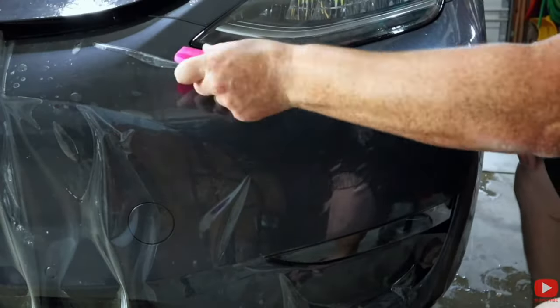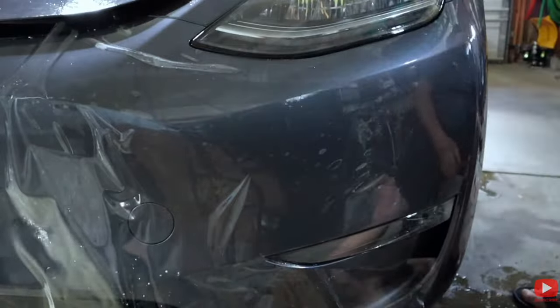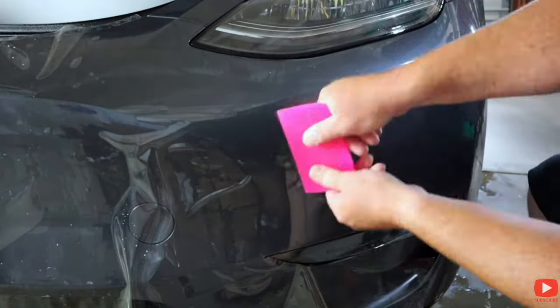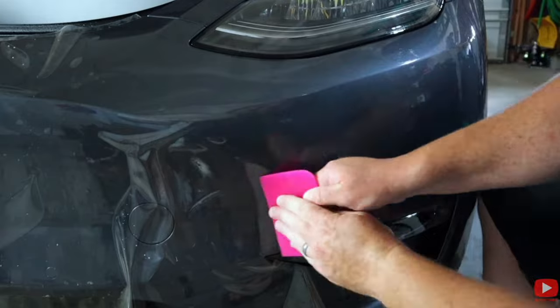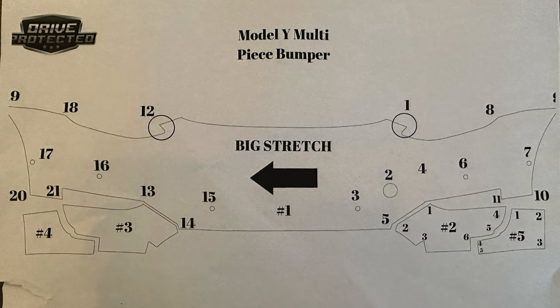So a few months ago, I was talking to Eric about PPF and how some of you are still too afraid to tackle this yourselves. And I told him, you've got to come up with a way to do the front bumper that's easier. And he went to the drawing board and spent a lot of time putting together a front bumper PPF kit that was even easier than the one piece that has always been a part of this. So now it's five pieces and I installed it last night.